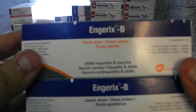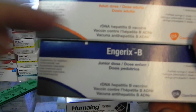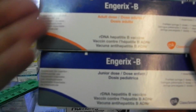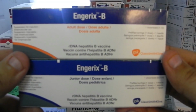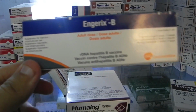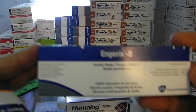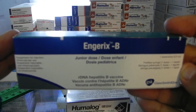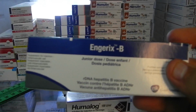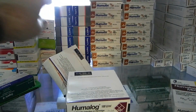So the adult dose is 20 micrograms of the antigen, whereas the junior dose is half the adult dose, which is 10 micrograms, and that's written on the back. So everything is orange, including the logo, in the adult dose, and everything is blue in the junior dose. Blue for babies, B for junior dose. This is by GSK.